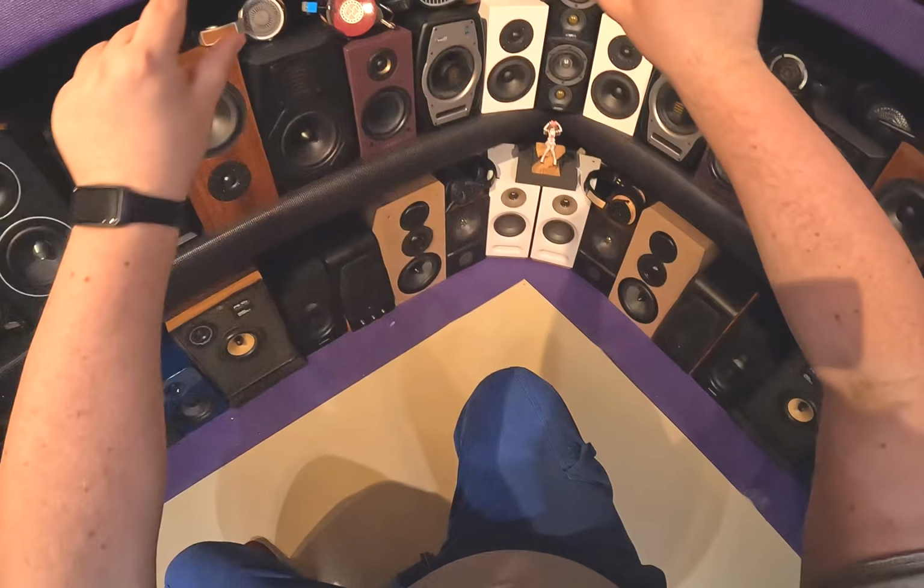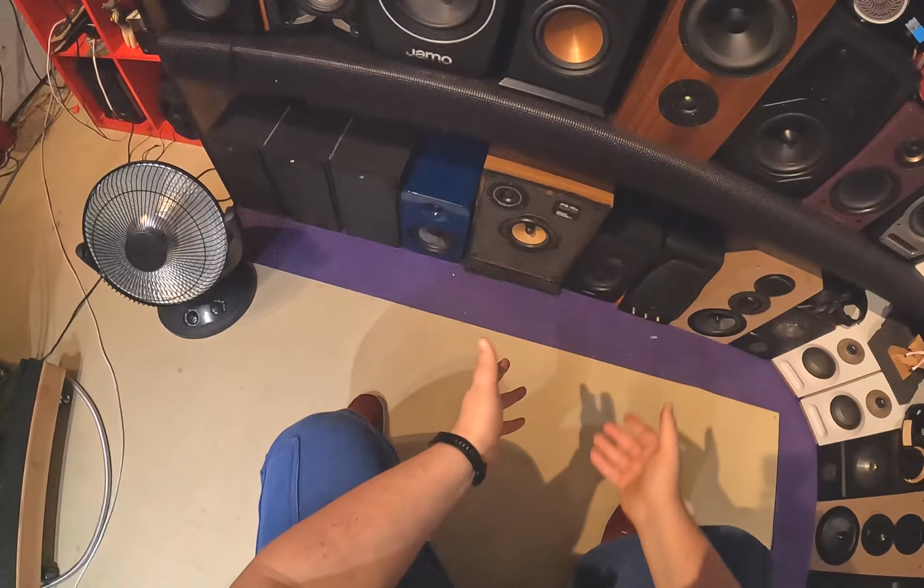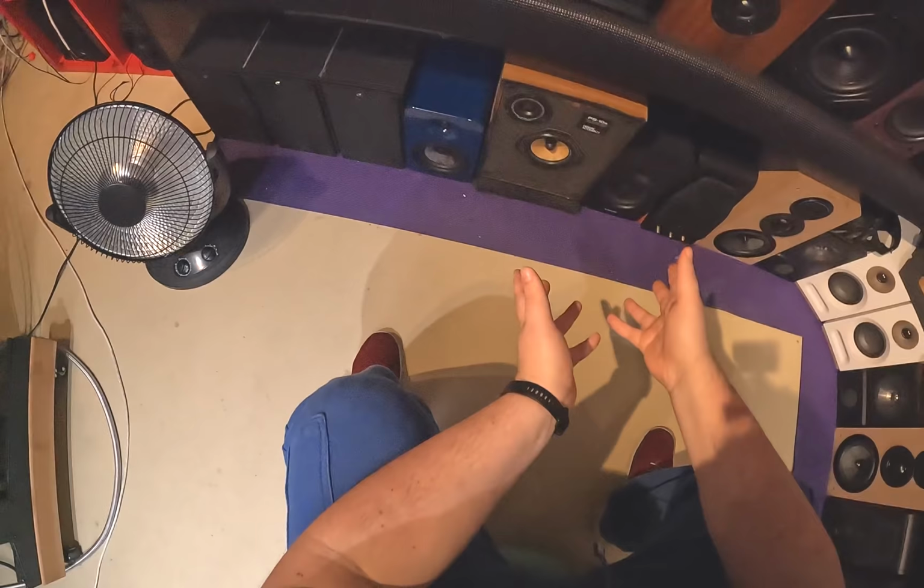So I've yet to do that, because the finish on them is just so disgusting. I hate looking at them. But they're a vintage set of Design Acoustics PS10s. I'm not throwing them away. And they've got really nice upgraded drivers in there.